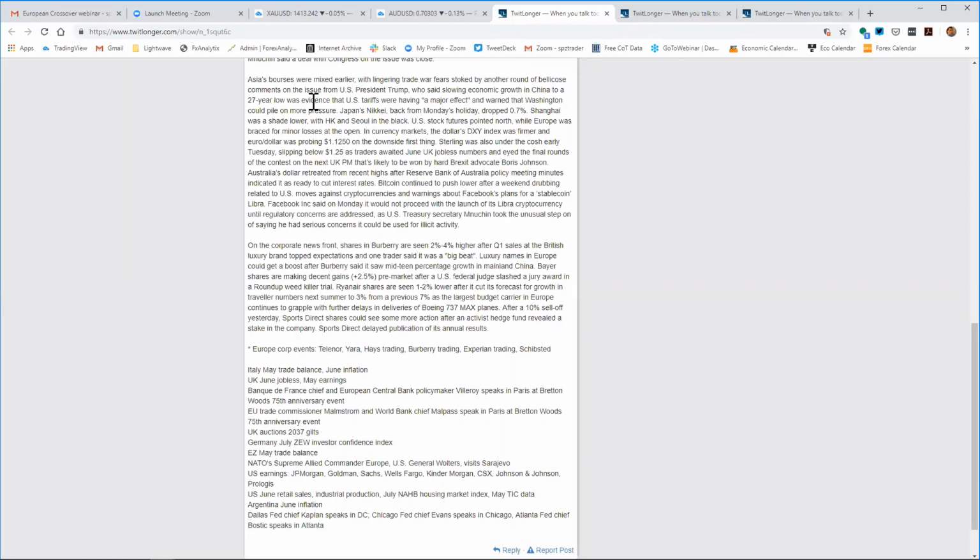In currency markets, the dollar index was firmer. Eurodollar was probing 1.1250 on the downside, and sterling was also under the cosh early Tuesday, slipping below 1.25 as traders awaited June's UK jobless numbers and eyed the final rounds of the contest for UK PM, likely to be won by hard Brexit advocate Boris Johnson. Australian dollar retreated from recent highs after the RBA minutes indicated it was ready to cut interest rates. Bitcoin continued to push lower after a weekend drubbing related to U.S. moves against cryptocurrencies and warnings about Facebook's plans for a stable coin called Libra.